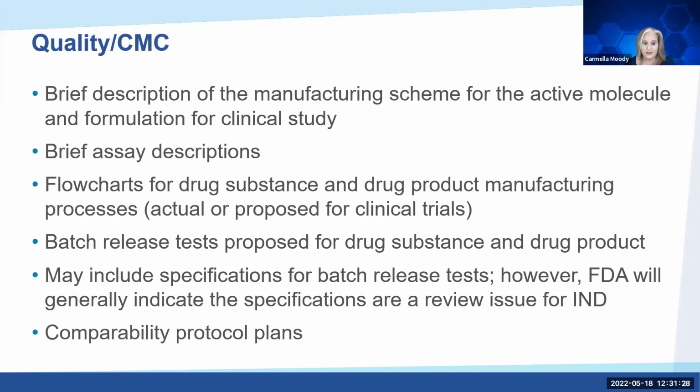You can include specifications, but the FDA is going to tell you that the review of specifications is an IND issue. So really what you want to do is include the list of testing that you plan to perform on your batch. And then the FDA will tell you if there's a specific test that you don't have on your list that they think you need to perform. And then for biologics, if there's going to be any change between what was used in any toxicology studies and what's going to be done clinically, then you can include your comparability protocol plans so that FDA will understand how you plan to bridge the information from the tox over to the human studies. Next slide.